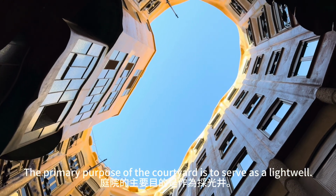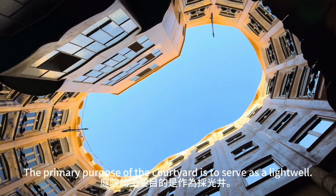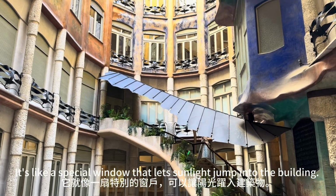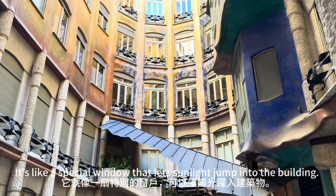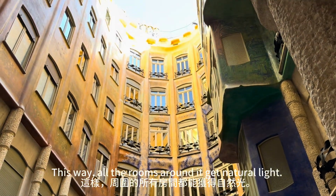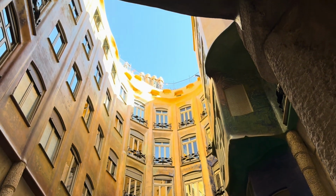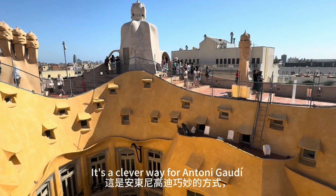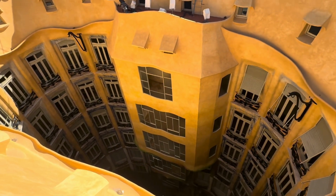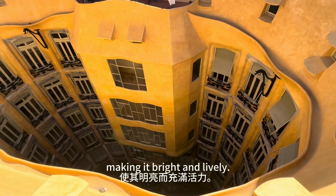The primary purpose of the courtyard is to serve as a light well. It's like a special window that lets sunlight jump into the building. This way, all the rooms around it get natural light. It's a clever way for Antoni Gaudí to bring sunshine into the heart of the building, making it bright and lively.